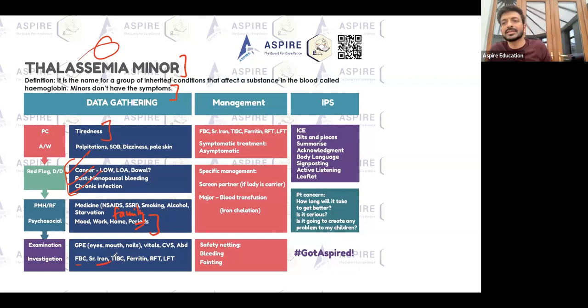But if the patient is 40 years, 30 years old, thalassemia major, no, it is not going to be, because with thalassemia major the patient won't survive for that long. It could be thalassemia trait, thalassemia minor. Microcytic anemia could be iron deficiency anemia. It could be thalassemia. It could be sideroblastic anemia as well. It could be lead poisoning as well. So these are the main things that you will see in microcytic anemia.